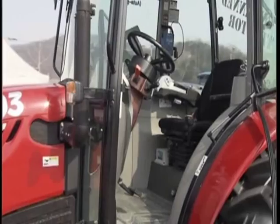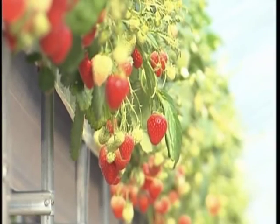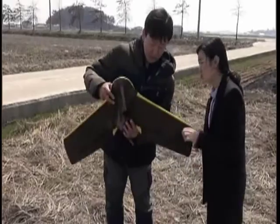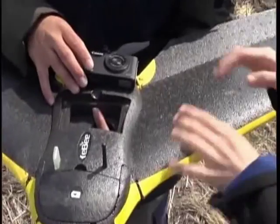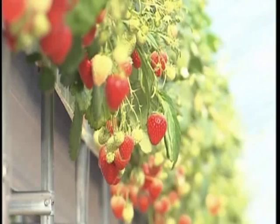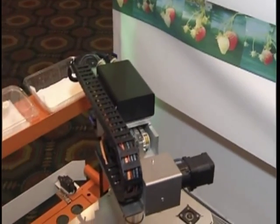Upon entering a course, the unmanned tractor is capable of tilling the fields with GPS signals received in real time. It is so precise that the margin of error is only 2 centimeters. There is equipment that harvests only ripe red strawberries by distinguishing the right color.